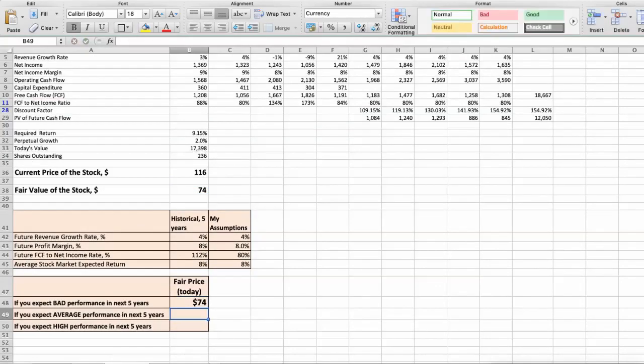Second scenario. PPG Industries will have average performance in next 5 years, and we will use the following parameters in our calculation. Future revenue growth rate would be average, 5%. Future profit margin would be average, 8.5%. Future free cash flow to net income rate would be average, 85%. In this case, the fair value of the stock today would be $85.